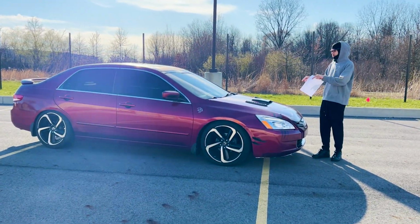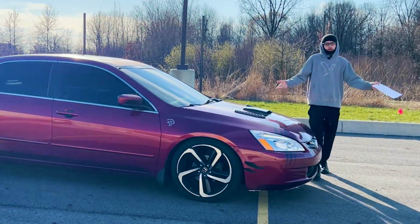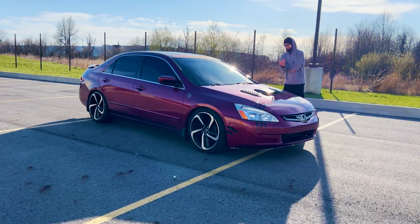So this car is gonna be, you know, flying in the air real soon. Like, this is not even gonna be a car. I'm building an airplane at this point. Like, I think actually, how much horsepower does an airplane have? Because this might have more. This might have more than an airplane.